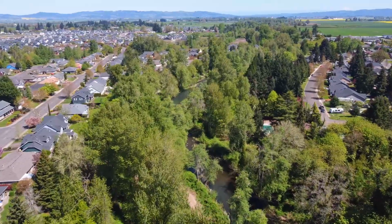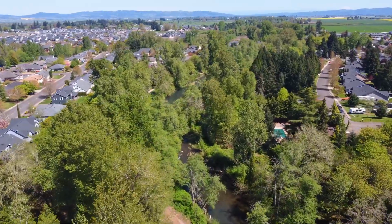Also nearby is the Creek Trail, which is a great walking trail that goes along Riffrael Creek here in Dallas. So if you want a little bit of a longer walk, kind of an urban nature walk feel to it, that's a great option as well. Another benefit of this neighborhood is that it is on the east side of Dallas, so it's very convenient for commuting if you go eastward to Salem a lot, or I-5, or even the Independence, Monmouth area. Easy commute in and out. You don't have to spend a lot of time going through central Dallas to get to where you're going.